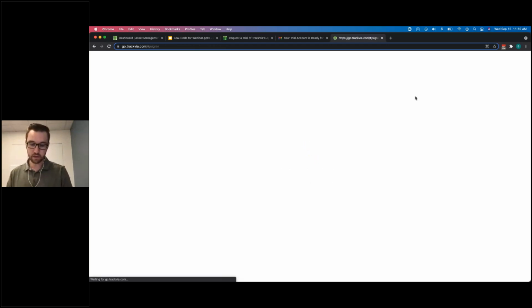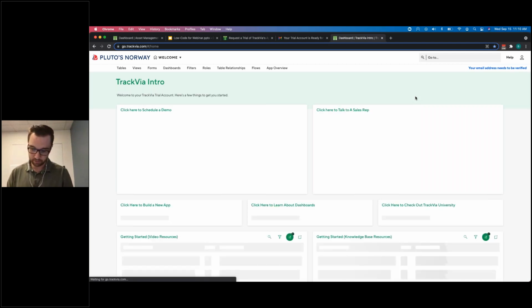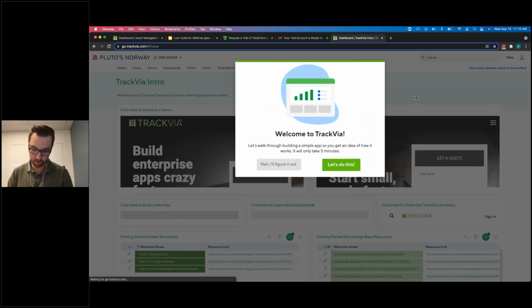Now, the other thing I'm going to do here off screen is log into the trial on a mobile device, and we'll talk a little bit about that as we dive into FasTrack. But TrackVia is native on mobile as well. We're available in both the iOS store and the Android store. You can download the application, and everything that we can do on the web is going to be available for us on mobile.